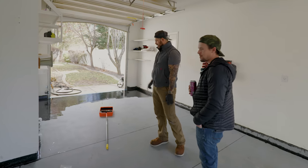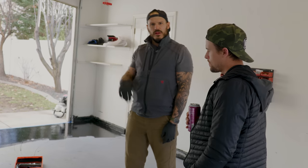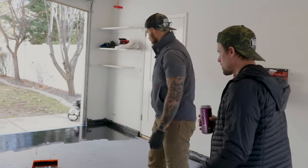I got the edges kind of started, rolling this out. Have you ever done this before? I have done this before. Perfect. We're gonna roll it, we're gonna sprinkle it, we'll be done.